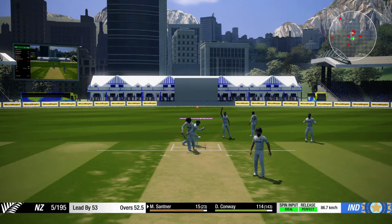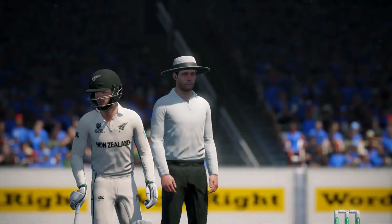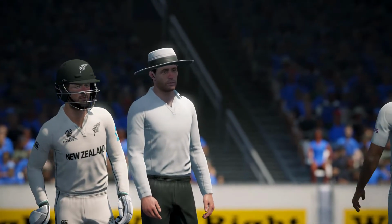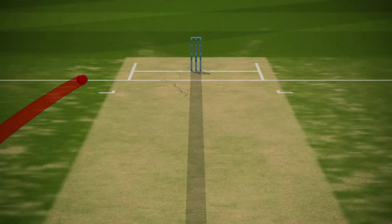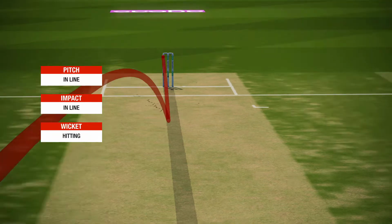Oh, this time umpire, what's he gonna do now? Not out again. Oh goodness me. This ball went in again. Pitching. This was pitching in line. Impact was in line. Wickets were hitting. Oh no. So unlucky for Ashwin.